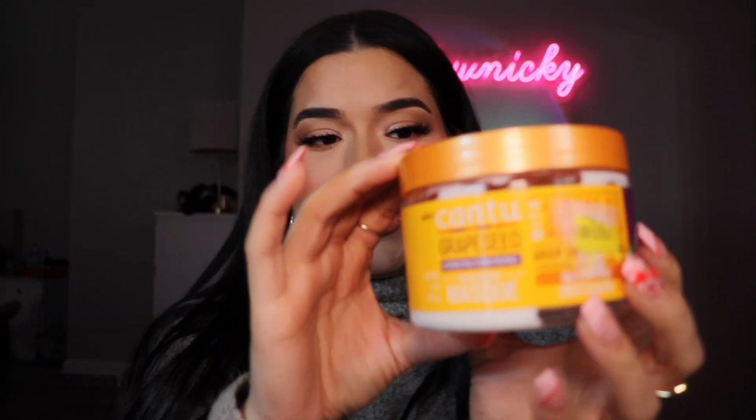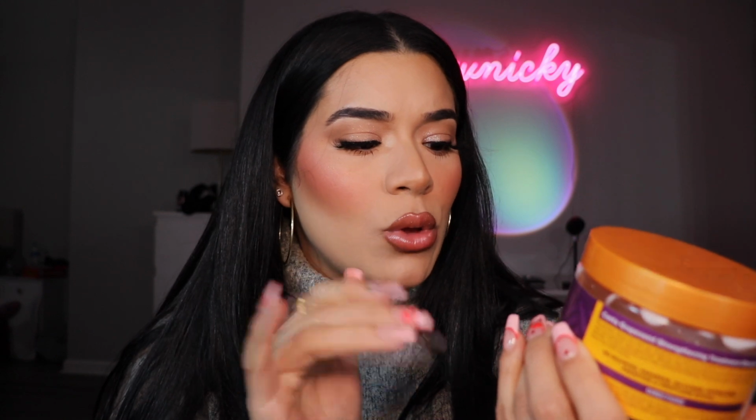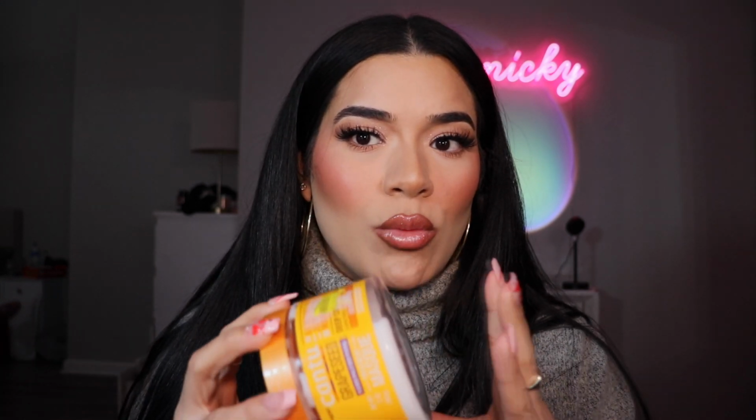Next up, I love a hair mask. This is the Cantu Grape Seed Strengthening Mask Treatment with almond oil, jojoba oil. I didn't love this. Even when I had it in my hair for a while, I felt like other masks have made my hair more hydrated and are better for my hair type. I have curly, really thick hair, and it just was okay. I actually kind of like Cantu, but this grapeseed mask, honestly, no.